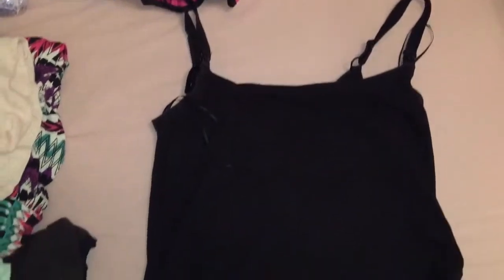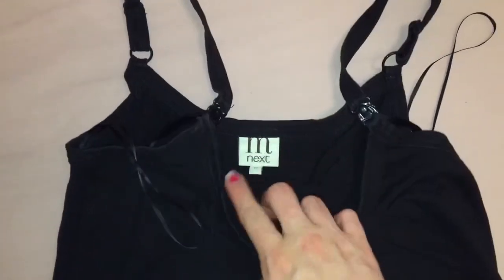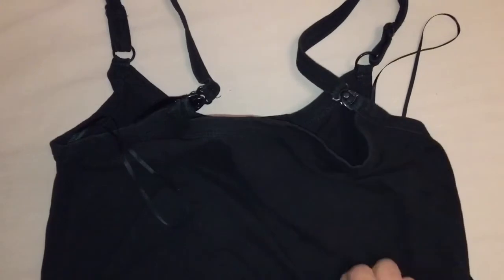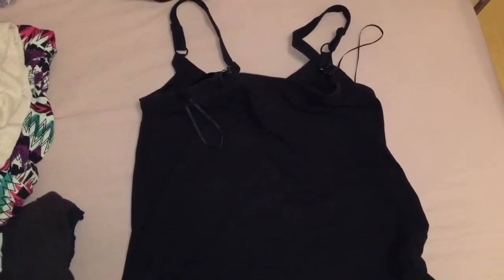And the other is just a really simple black nursing tank. This one is also from NYX Maternity, but it is size 12, and you can unclip the straps here to nurse your baby. So two nursing tops to go with my leggings.